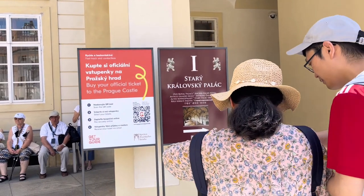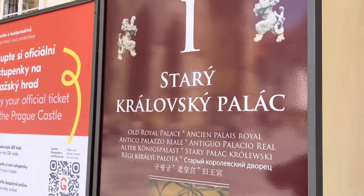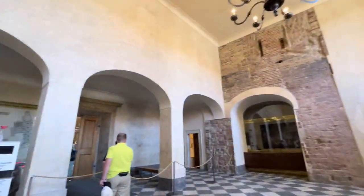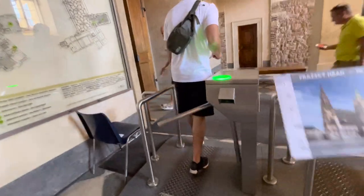In our previous video, we visited the St. Vitus Cathedral, which is part of the complex of buildings here in Prague Castle. And now, we're entering the Stary Kralovsky Palac, or the Old Royal Palace. We need to scan our ticket for us to be able to go inside.